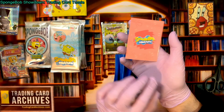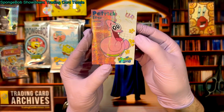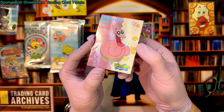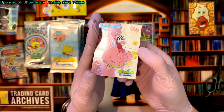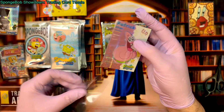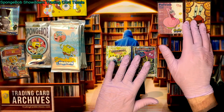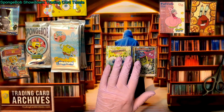Okay, and so I guess UR has a pink outline. Man, look at the refraction work on that. There's so much going on. That is a very complex pattern on there. You can see the shapes sort of appear and disappear as I move the card. Very complex. Cute picture of Patrick as well. UR. I'm not too sure of the rarity levels yet, although they're actually all listed here.